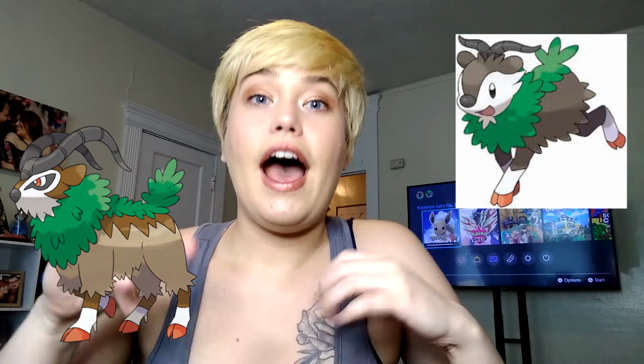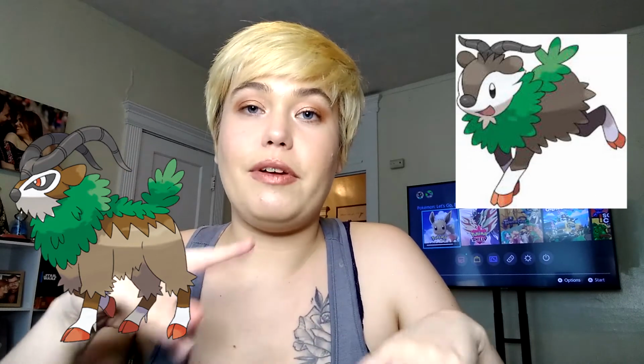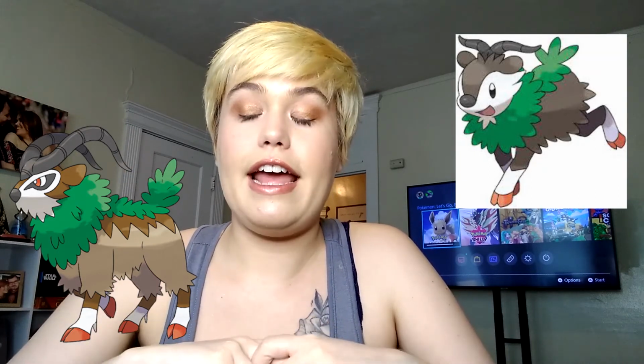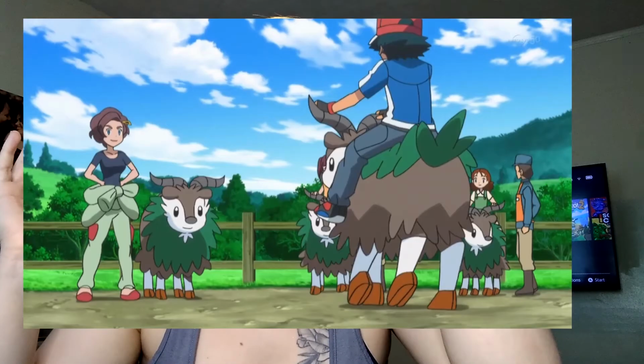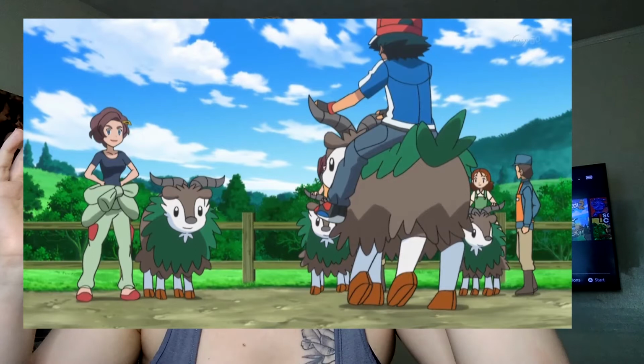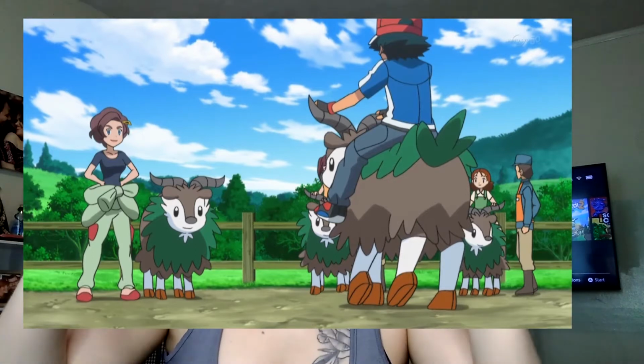Number 8 on this list, I'm putting the two of them together since they're in the same evolutionary branch. It's going to be Skiddo and Gogoat. I used a Skiddo in my first playthrough of X and Y, and I loved it. I thought it was really cute. I like that it's a riding Pokemon in that game. I think the concept of just sitting on it and using its horns as handlebars is really, really cute.